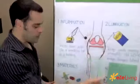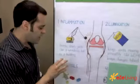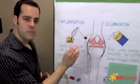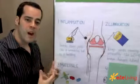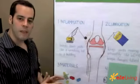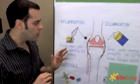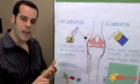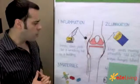That brings us to step number 3, and this is where we want to add the building blocks that those chondrocytes, those cells that are responsible for repair and regeneration, begin to use to repair and keep that cartilage as healthy as possible. Now, what building blocks are they? There are basically three main building blocks that we use when we're talking about arthritis, and that is glucosamine sulfate, chondroitin sulfate, and MSM. And you can get all of them together in one formula.